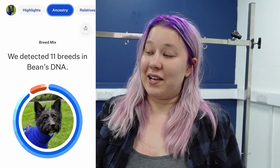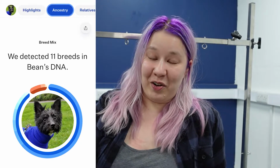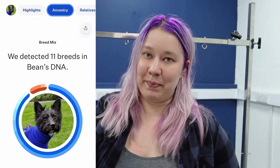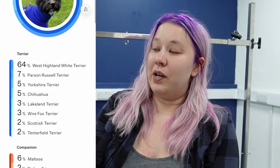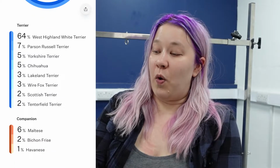Okay, so going on to the ancestry. Get your guesses ready, get them in the comments below before you go any further in the video, because this is wild. Okay, there are a grand total of 11 breeds in Bean. It's mad. He just looks like a Cairn Terrier to me, if I'm completely honest. But if we scroll down, this is the breakdown of what Bean is.